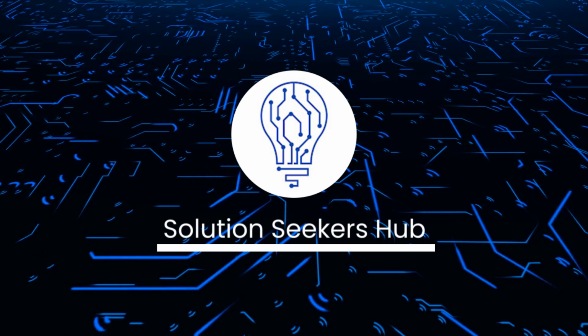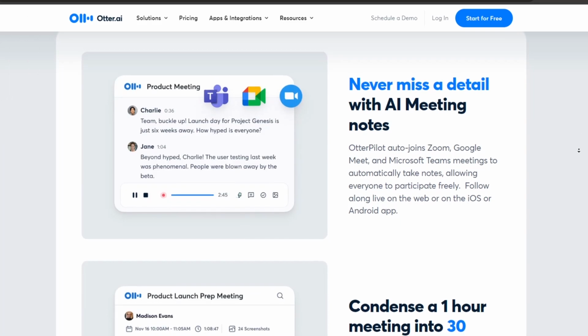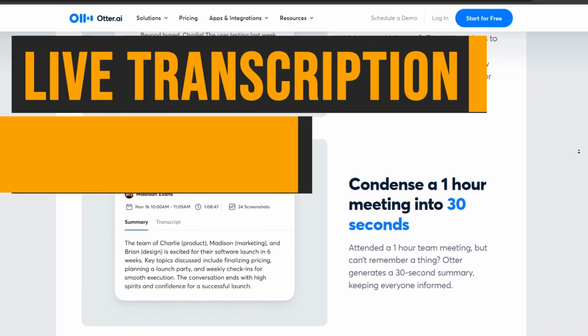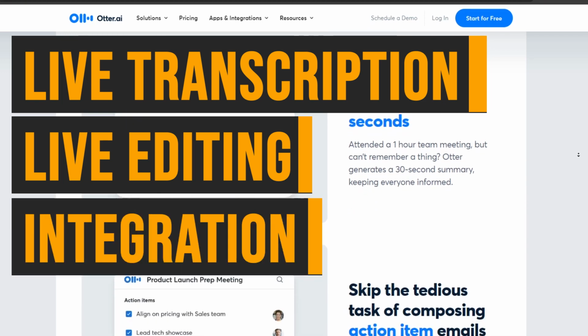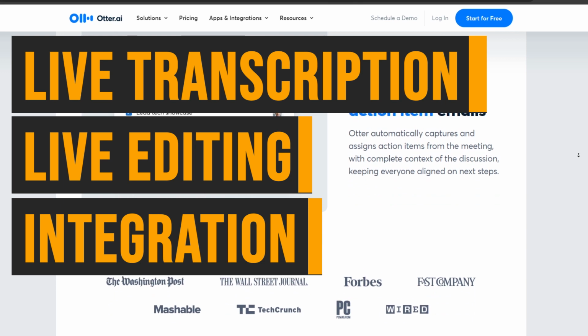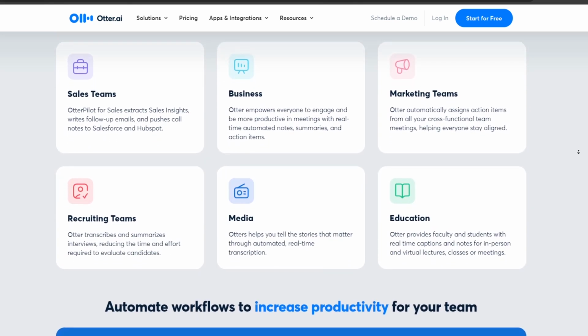And for today we are going to review Otter AI, an AI powered transcription service that has been making waves in the industry. It offers a range of features including live transcription, live editing, and seamless integration with various platforms like Zoom. It is known for its excellent mobile apps and detailed privacy policy. Now let's dive into some of its key features.